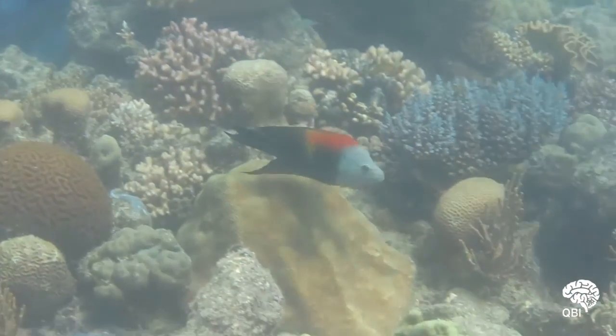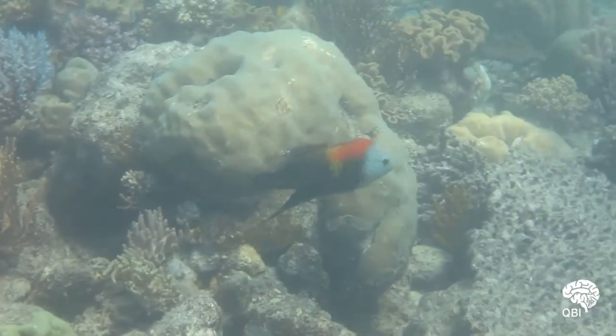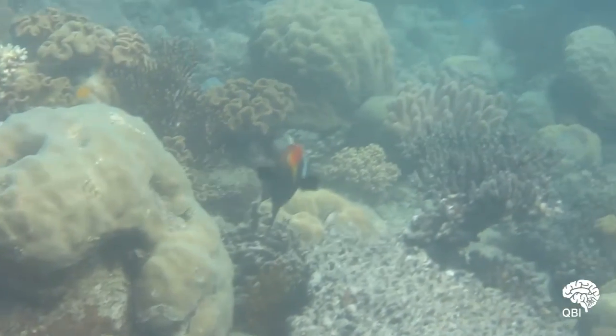And one way of trying to work out why they're coloured the way they are and why they have all these crazy patterns is by studying their eyes. So we looked at the opsins, which are found in their retina. Opsins are genes which encode for proteins which are visual pigments which are found within the photoreceptors in the eye. And there are different classes of opsins which are sensitive to different wavelengths of light.